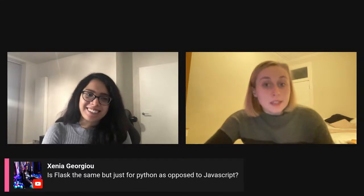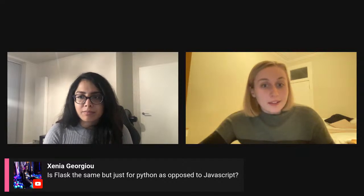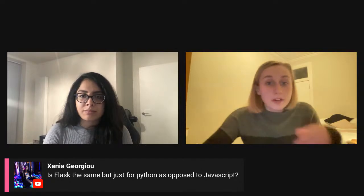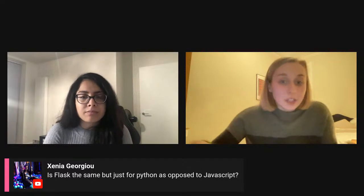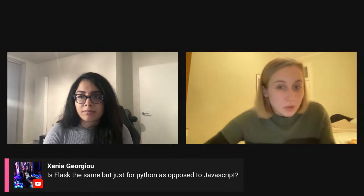I think Flask is more a library you can use within Python for doing some website stuff, but I don't think that they're the same. React is a framework for managing, that sits on top of JavaScript, whereas Flask is a utility that you can use in Python. But they both solve very different problems. So I don't think I could really draw any parallels between them from what I know. Sorry.